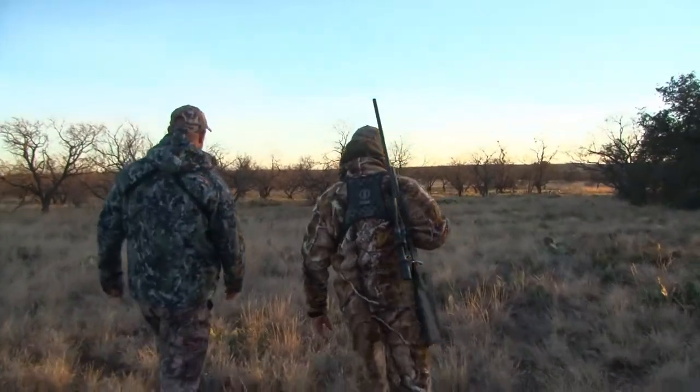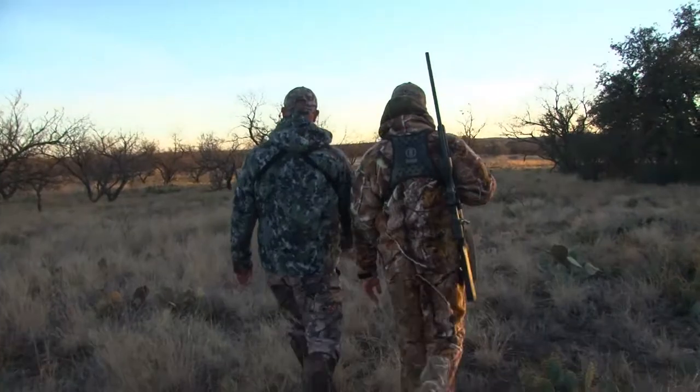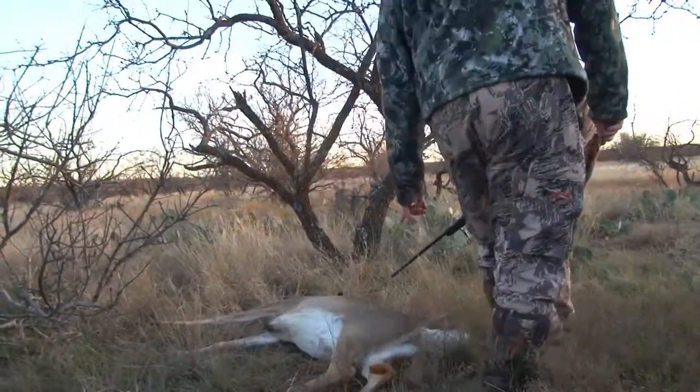Something else that's great about Texas is a program called the Texas Hunters for the Hungry program. Mike also helps out with that. So in the management practices and knocking these does down, we're taking them right to the bank to help out with the hungry. What a better way to help on the management side of things, help the buck to doe ratio, and feed some people on the backside.